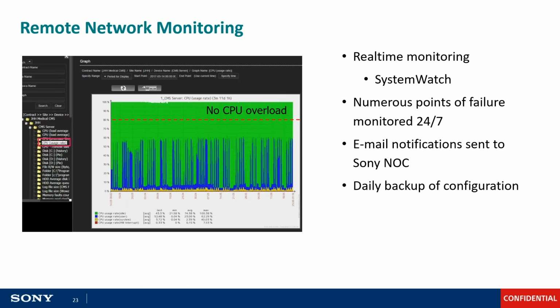A large benefit of having things on the network is that we can do remote network monitoring. David's going to touch on this in a little bit, but we have our monitoring system, which is called System Watch. What it does is it monitors hundreds of data points 24/7. It will detect an anomaly or a parameter, and it will send an email to our network operations center where someone can then tunnel into the system, get online, and diagnose and troubleshoot over the network rather than have to send somebody physically out. We are looking at somewhere about a 95% success rate of making sure that things are working and getting things back online without having to send somebody out to the site.